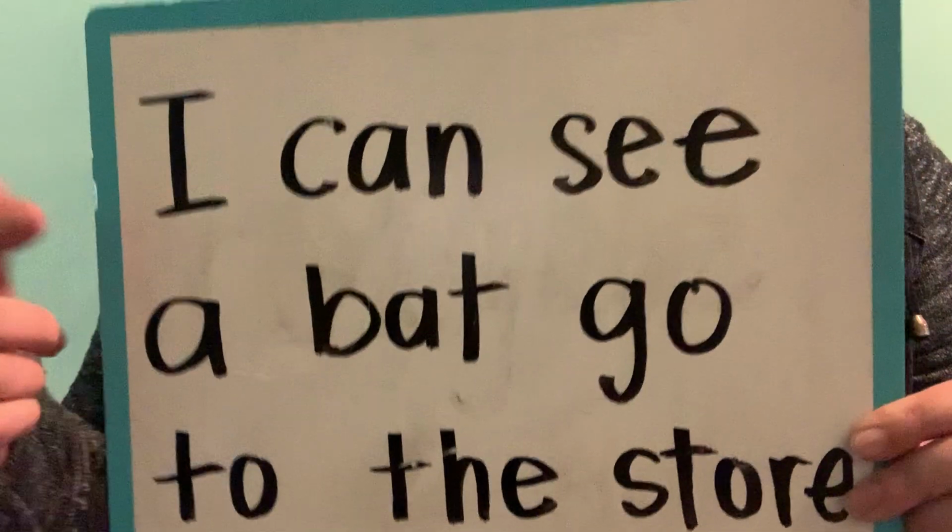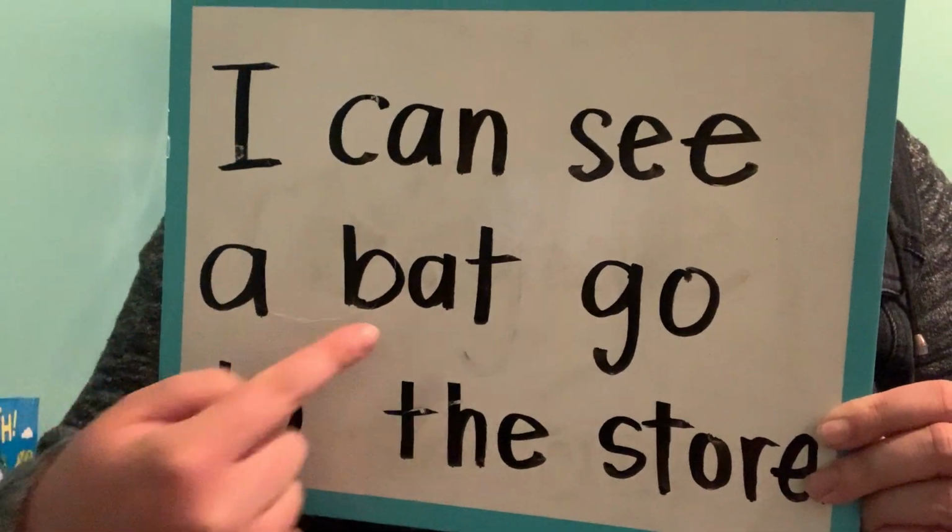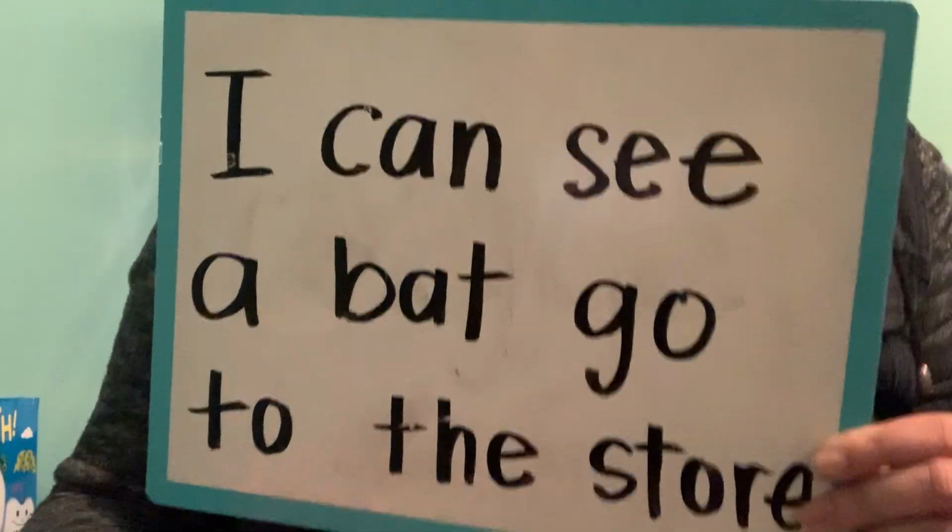So I wrote a sentence for you guys. I wanted to see how many sight words I could use in one sentence. So this is my sentence. It says, I can see a bat go to the store. What the? Can you guys imagine a bat going to a store? Probably they only go to the store at night, huh? Because they sleep during the day.